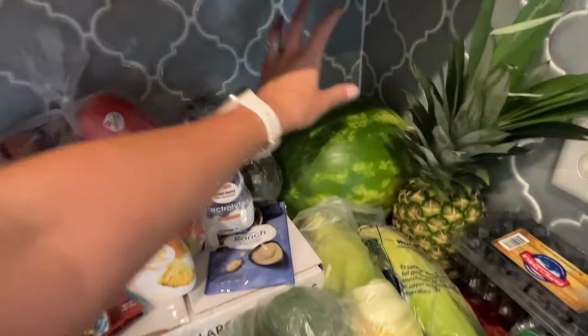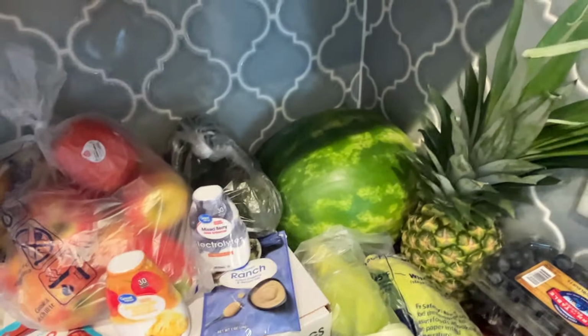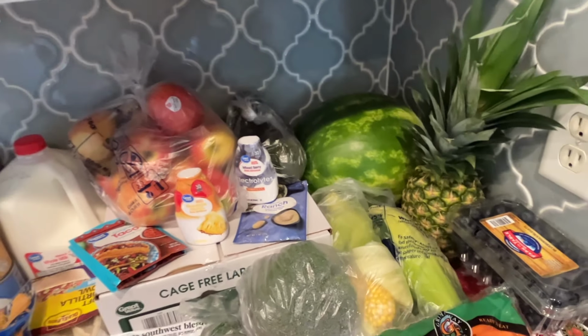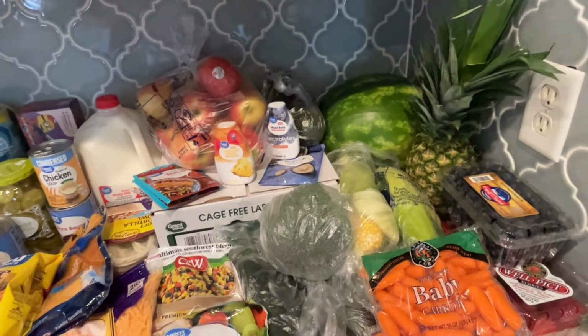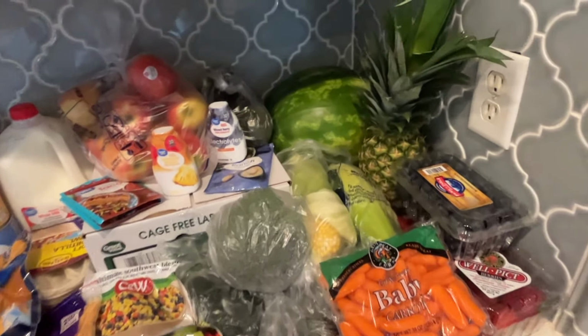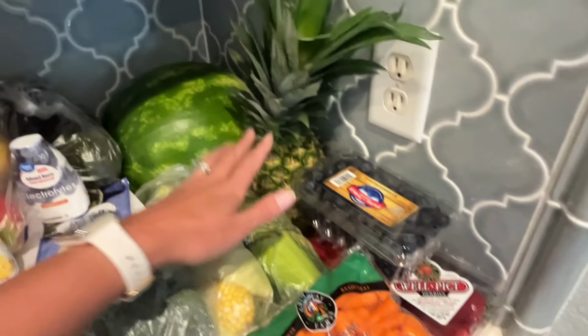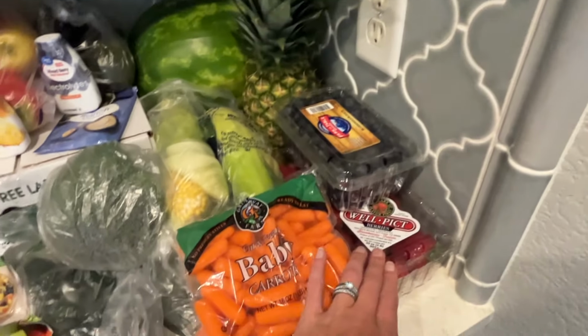So I have been getting a watermelon back here just about every week so far this summer, and they have been so good. The kids are home, so we are doing lots of snacking throughout the day. So lots of fruit and veggie snacks. The watermelon, pineapple, absolutely love pineapple. Blueberries, strawberries we get every week.